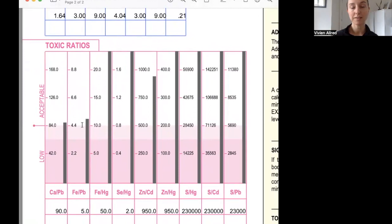So the first one is the balance between calcium and lead. So this person either has not enough calcium to offset the lead, or the lead is too high. They're getting ongoing exposure from somewhere and that's depleting the calcium.